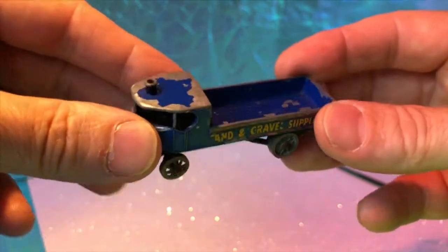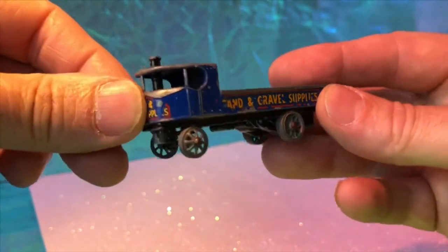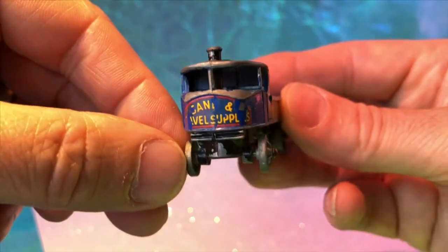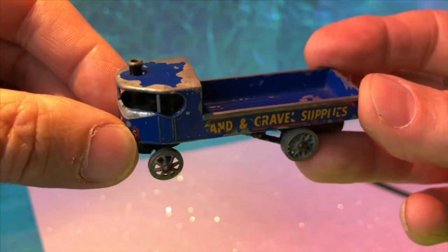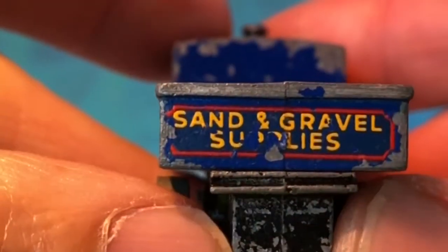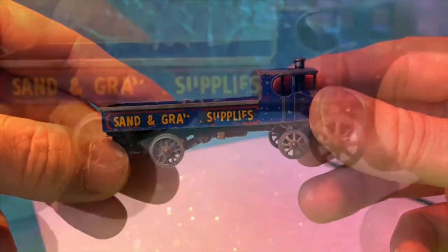Now this is a 1956 or thereabouts piece from series 1 of the Models of Yesteryear. The Models of Yesteryear was developed as an adult version of the 1 to 75 range, and originally consisted of only 16 models. But of course during the 70s and 80s that range was expanded somewhat and greatly enjoyed.